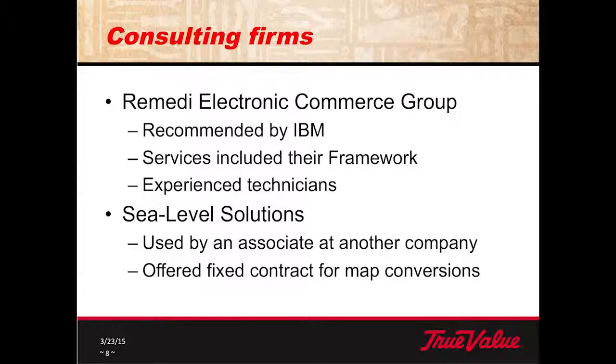And the framework was an incredible thing, because we talked to C-Level, and we showed C-Level the framework, and we asked them, what would you charge us to build that? And it became very obvious that that wasn't the way to go. And you'll see a little bit of the framework later on. So we used Remedy to do most of the work, and C-Level Solutions offered us a fixed contract on the map conversions. So we hired them to do that.